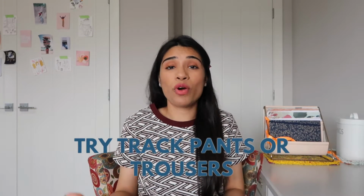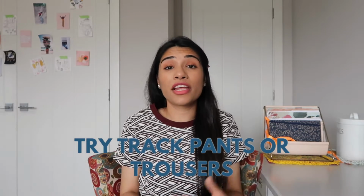Okay, number 4. Try track pants or trousers. The lockdown has been lifted in many countries and I'm pretty sure some of you are very excited to dress up, while others want to continue to live in their comfy PJs and loungewear sets and completely avoid wearing restrictive fabrics. For the latter bunch, I would suggest for you to go for trousers or track pants for that comfortable yet formal look, or rather put together look. Pair your chosen bottoms with a cute jacket, blouse and statement shoes. Feel comfortable and look chic.